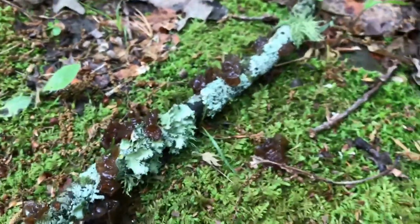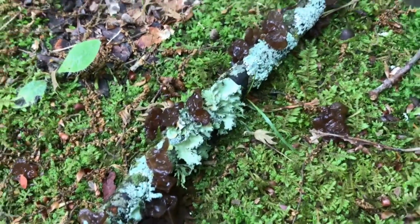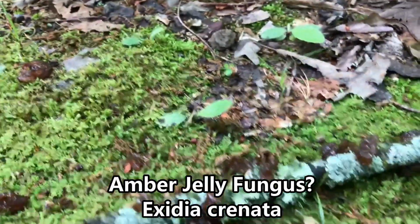That's cool. You can find them in brown, yellow, jelly fungus, white. They all have different names.